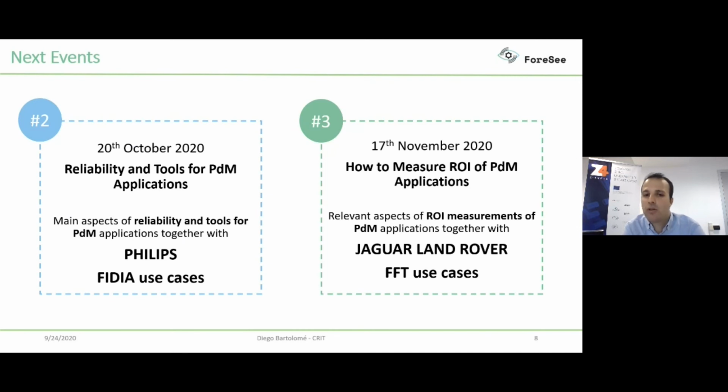And we'll be having another 2 use cases to be presented, one being Jaguar Land Rover in the automotive and FFT. So as you can see, all the projects will be presenting some of their use cases. These events will always be at 4 p.m. And that's it for the moment.